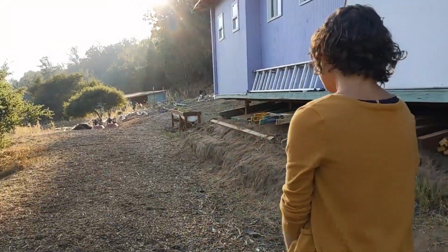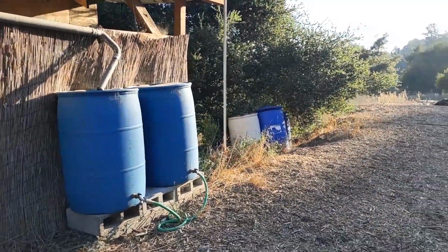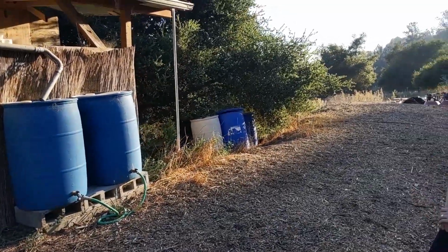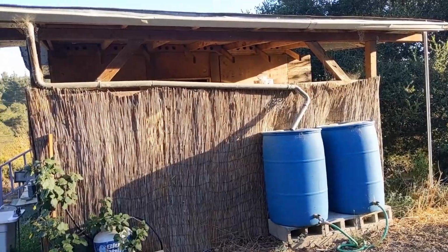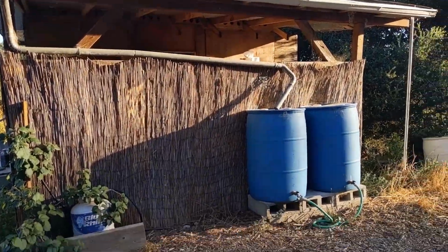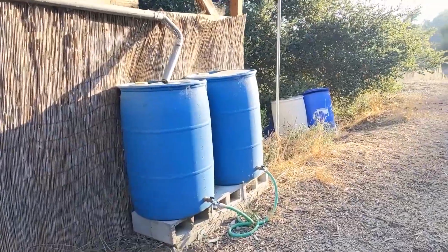Another thing we've been doing to conserve resources is our rainwater barrels. We just put in this rainwater catchment system a couple months ago. These are both 5,500 gallon buckets. We use them to water our pollinators and our raised garden bed, which I'll show you.